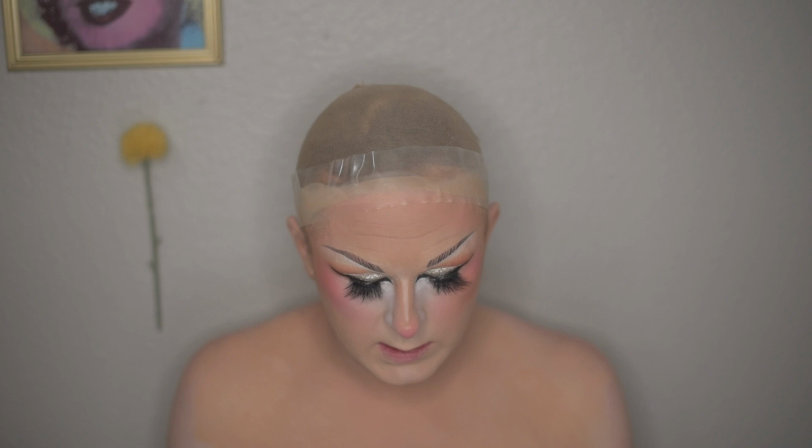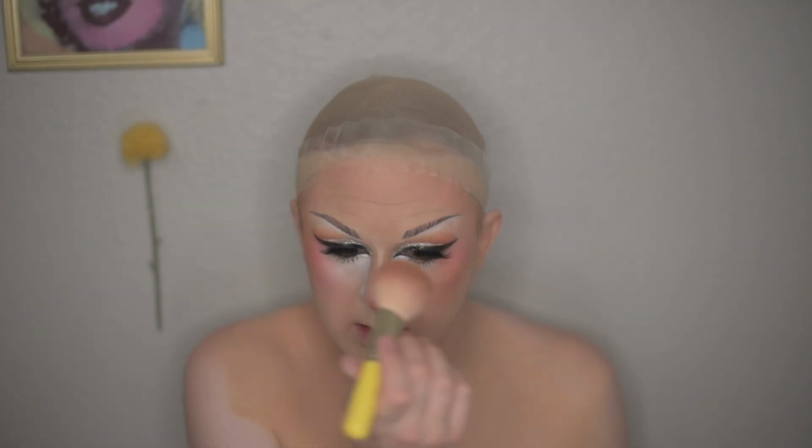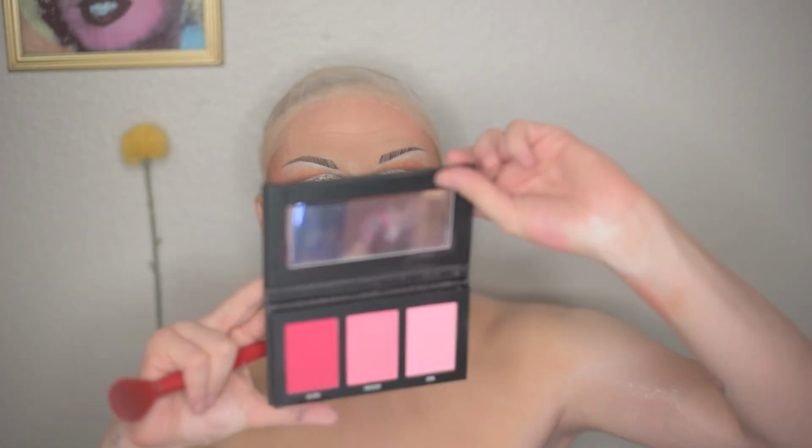I'm just adding a little bronzer, not much, just to add the dimension that we lost when we set our face. I'm going to use the Blend Bunny Ellis Atlantis Solar Flare Dimension Palette. Okay, then let's do it. I'm going to do Eclipse from the Lunar Eclipse Dimension Palette. That's this girl.